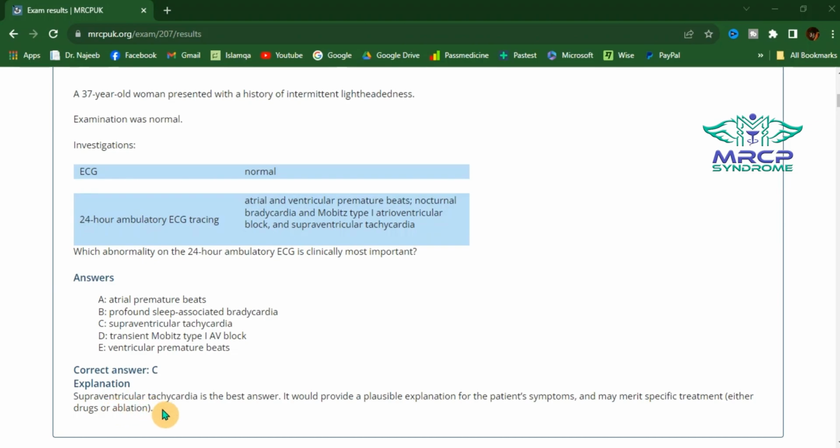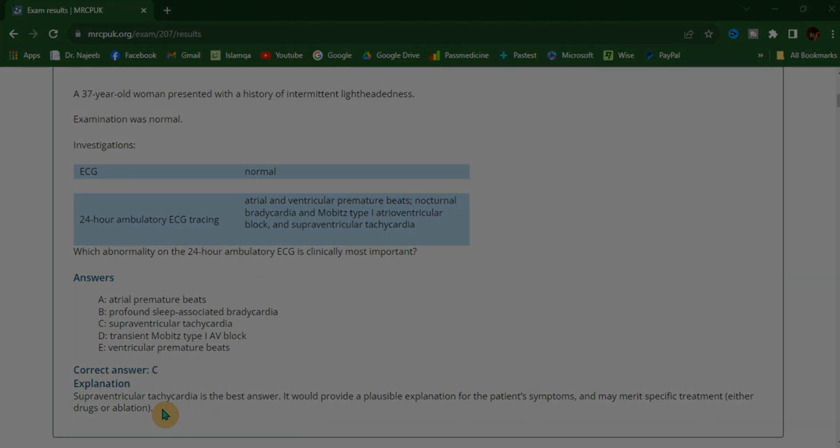So first line would be pharmacological drugs with beta blockers, followed by radiofrequency ablation.